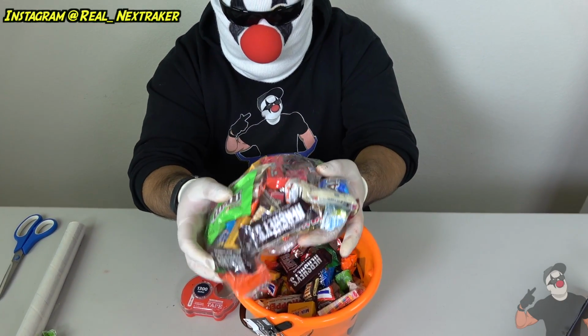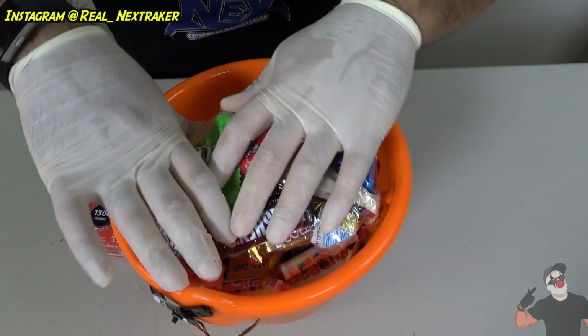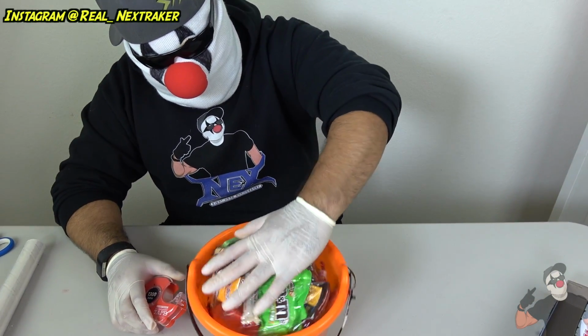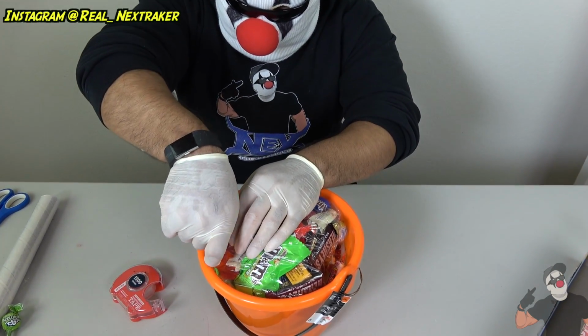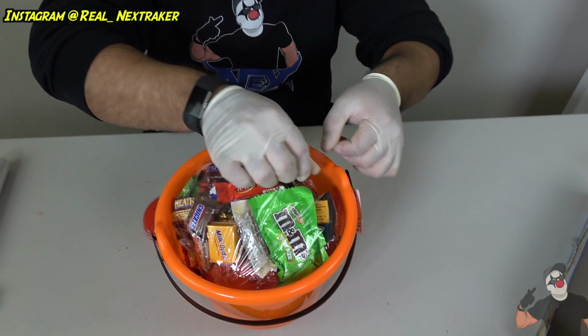Alright, so here's a pouch of candy, guys. We're gonna put it inside our treat basket. If it already has candy in there, that's even better. That way it adds height to this. We put it inside and then we cover it with tape so it does not fall out. So place some tape on it from the pouch to the treat basket so this candy is not going anywhere.